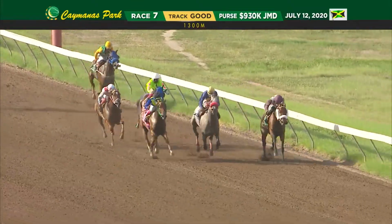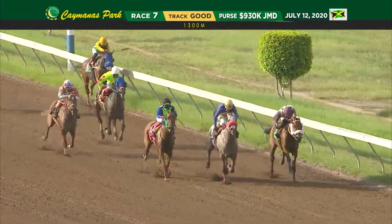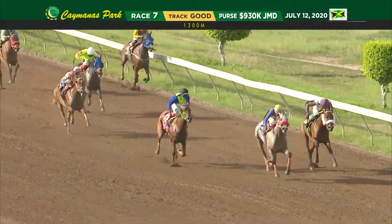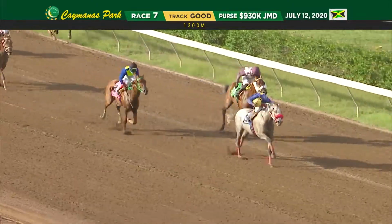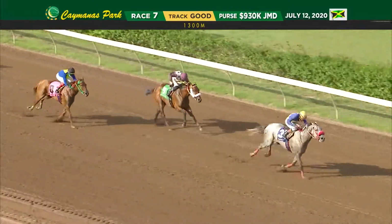Solid Approach on the outside and Race Car revved up by Dane Nelson in between horses. And Race Car now comes through to challenge and get the lead narrowly over Eagle One. Solid Approach now running on the spot. It is Race Car out in front and beginning to come away inside the final 16th. A Race Car running away.